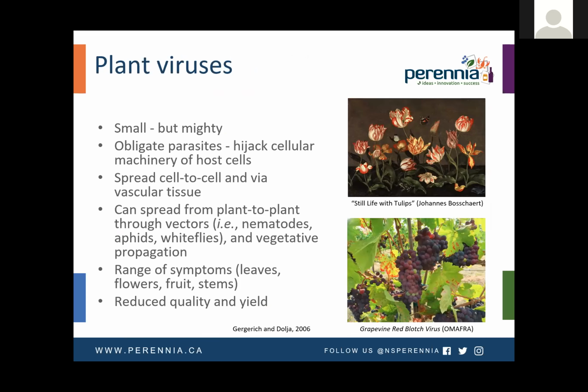For those of you that aren't familiar with plant viruses, which will be a focus of this presentation, I'll give you a little bit of background. These pathogens are very small, but they're very mighty. One classic example from history is their involvement in the tulip mania that happened in the Netherlands in the 1600s. These bulbs were really prized and coveted, especially the ones with this kind of breaking of the petals. And that actually was caused by a virus. So they've been causing problems for hundreds of years.